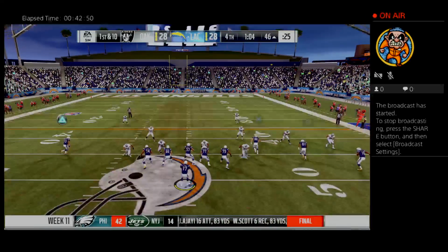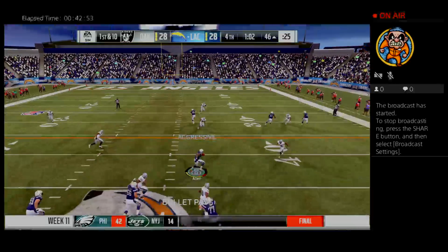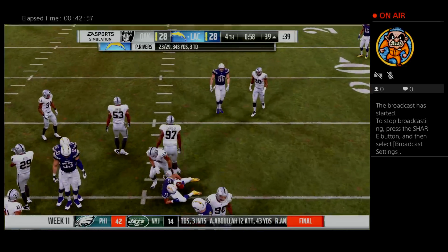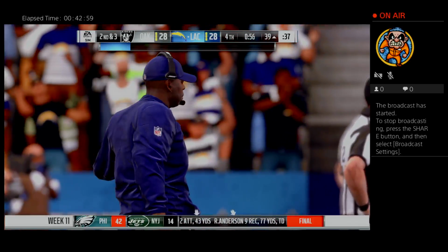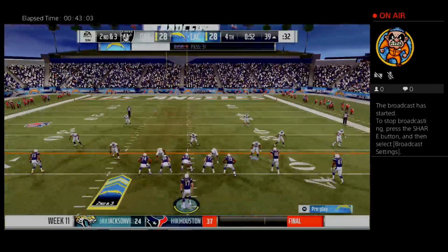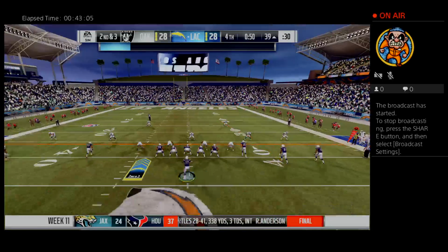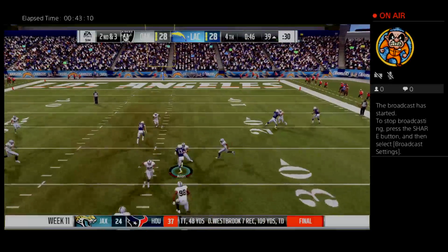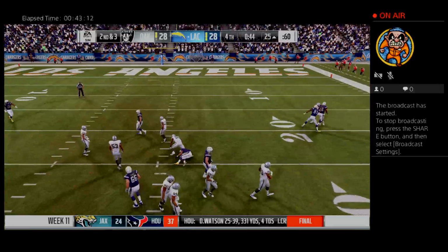Here we go. Rivers. And he'll go right back to Allen. That's complete. And he'll get it inside the 40 to the 39. 7 yards, the pickup on the pitch and catch. Now the Chargers hustling, trying to get up and get set. They're making steady progress, but I see your face. You're worried about that clock. I'm worried about the clock, and at some point, you have to have a splash play in there as well.